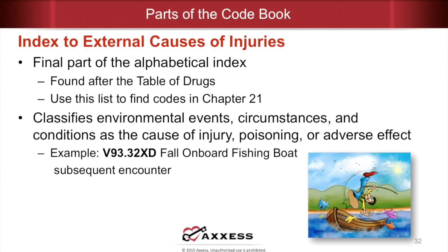The external causes classify environmental events, circumstances, or conditions as to the cause of the injury or the poisoning or the adverse effect. And the example I give you here is V93.32XD, fall on board fishing boat, subsequent encounter. So let's say that my patient, who is now retired and thankfully able to go do his favorite thing in the world, which is fishing, ends up slipping and falling in the boat and fractures a hip or a leg or whatever else is going on.